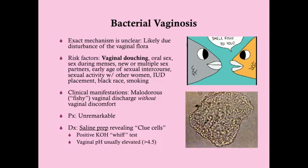But this should be a gray to clearish colored thin discharge. It's not going to be curdy white. This is not like a yeast infection at all. And that's the other thing that's going to help you distinguish this from a yeast infection, is that there is no vaginal discomfort. There's no itching or burning that we see with a yeast infection. It's just the discharge, but it's a smelly discharge. And so that's often what's going to prompt the woman to come in.